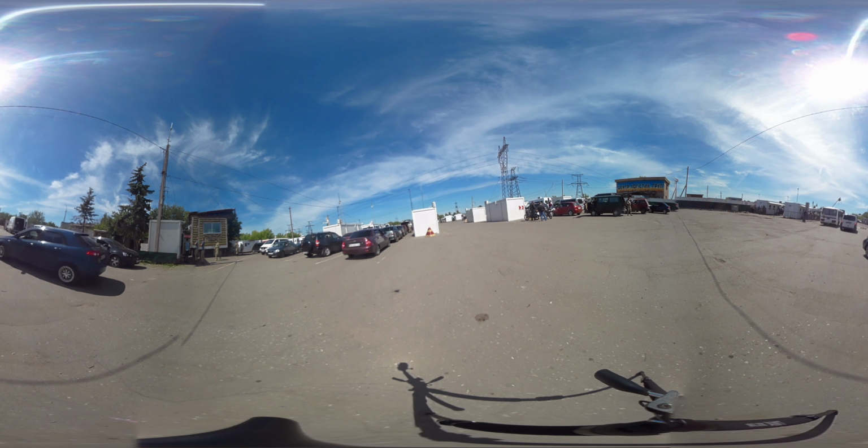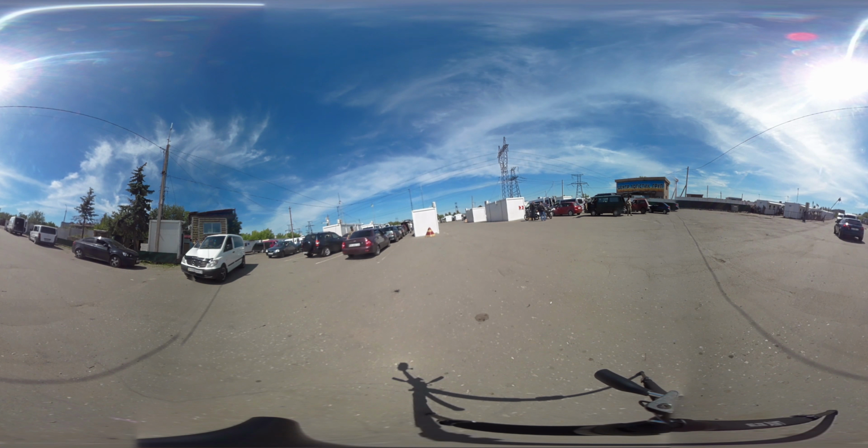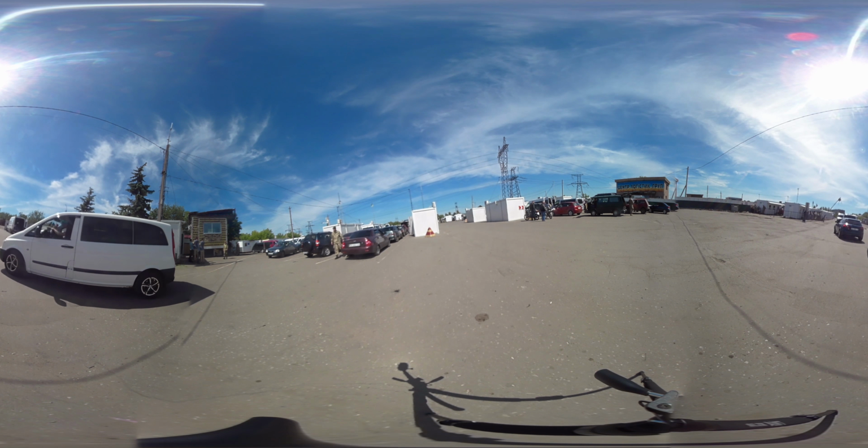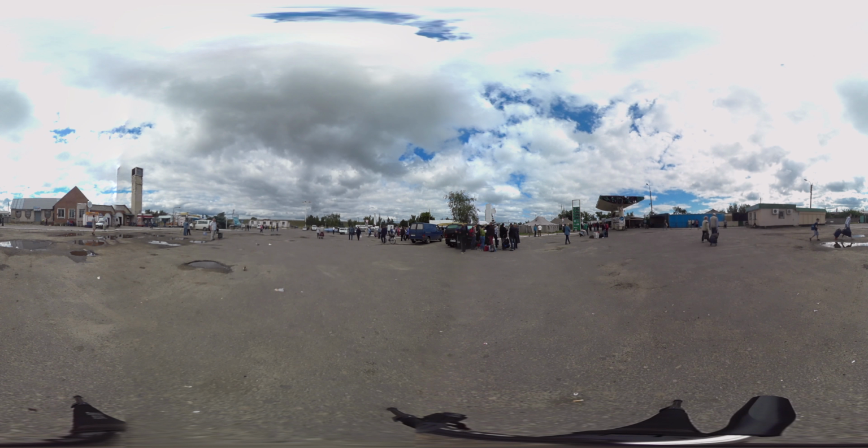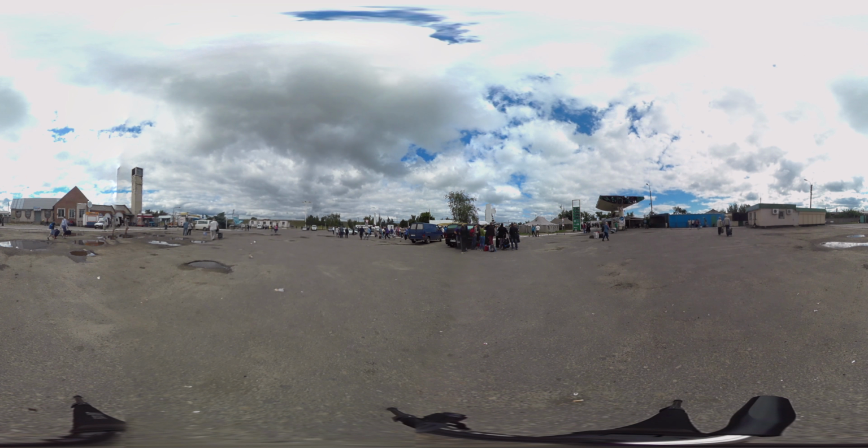In total, on this day, the border guard service said more than 8,000 people and 1,100 vehicles passed through here. More than 37,000 people and 5,300 vehicles traveled through all the checkpoints that day. Of all the checkpoints in the conflict zone, Maiorsk may be the easiest to cross.